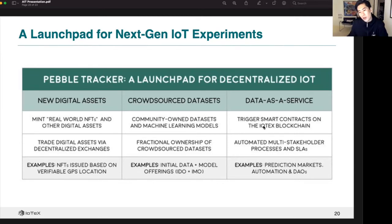But personally, one of my favorite concepts is crowdsourced data sets. IoTeX is partnering with some really interesting companies that are already building on Pebble Tracker. And it's the concept of this data collective, right? If many people with Pebble Trackers decide to combine their data in the aggregate, what types of data pools can we create? What types of machine learning models can we train? And what types of crowdsourced assets can we develop bottoms up today, right?